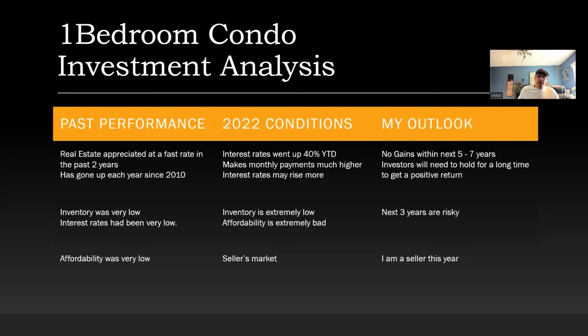Inventory was super low and interest rates were incredibly low in 2021. At the same time, affordability was very low because prices were so high. So looking at 2022, interest rates went up 40% since the beginning of 2022. 40% is a huge increase, and they may go up even higher. So that, I think, is putting a lot of pressure on prices because monthly mortgage payments are going up very fast. So whether it's somebody who's buying to occupy the property or an investor, it's going to put downward price pressure on real estate in 2022, 2023, and so forth.